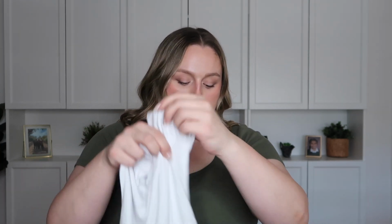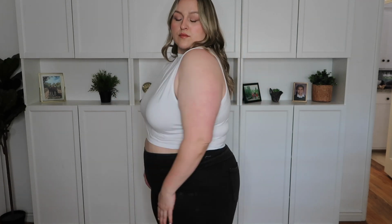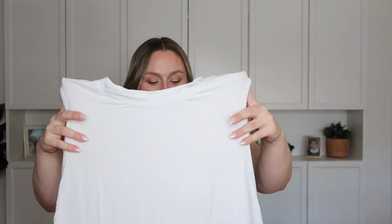They did have other colors though. It is ruched on both sides. Did I mention this is cropped? I think I did. But it's just a basic white high neck tank. Wearing a sports bra under it for a workout, I think, would be the best bet. I wore a regular bra and that's probably not the move, but very comfortable, very, very stretchy, and I really liked this one a lot as well.